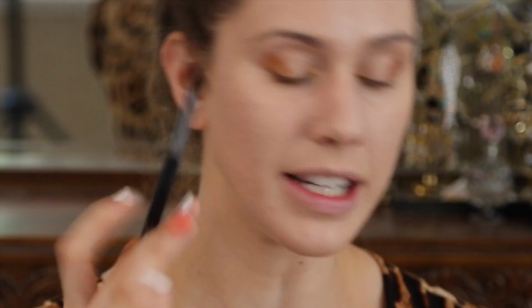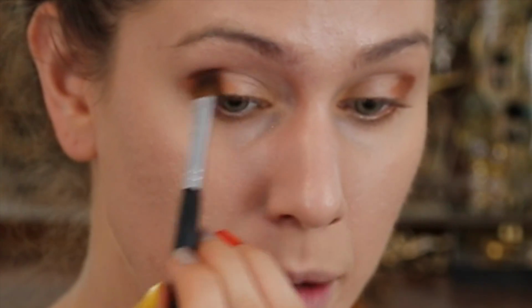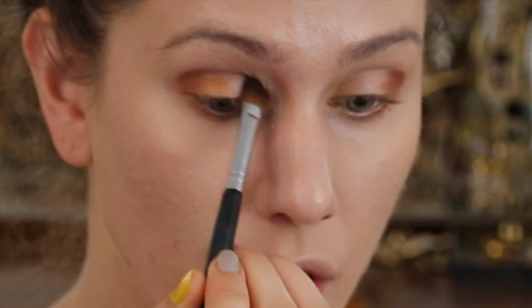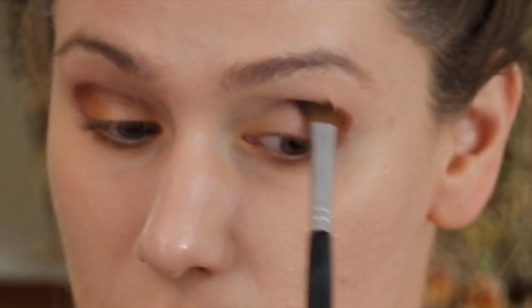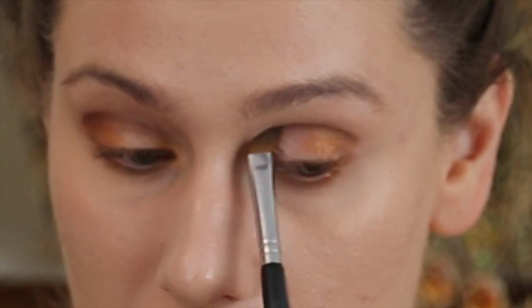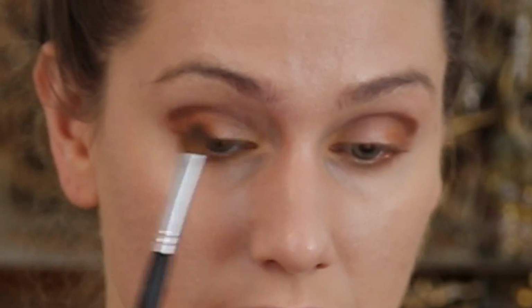This is an EB11. And because this has a slight taper at the top, I'm going to use this to apply to my crease. So I'm going to start here in the outer corner just to add a little bit of depth and then sweep this all the way over. This is just going to add a little bit of depth and definition. You want to work the brush so that you blend that into everything else as well.